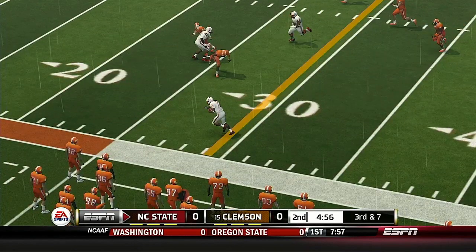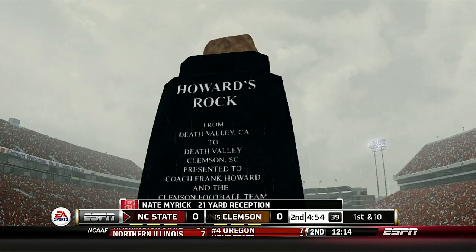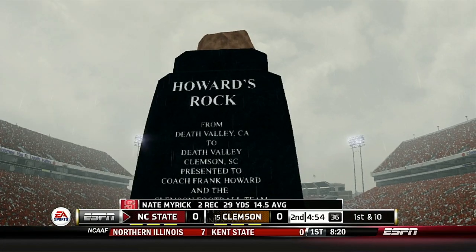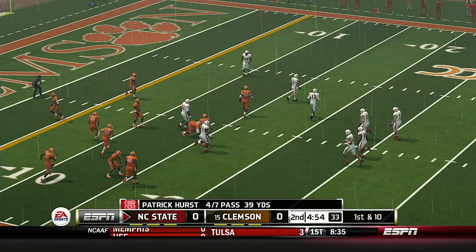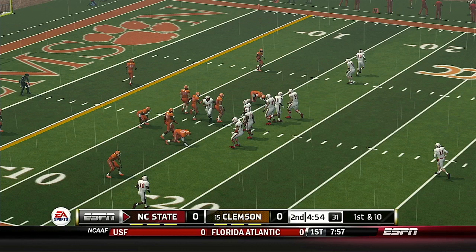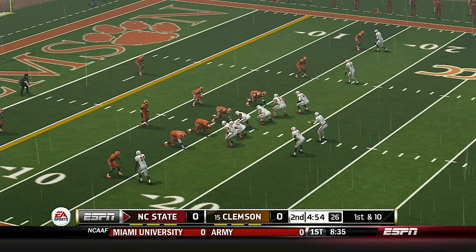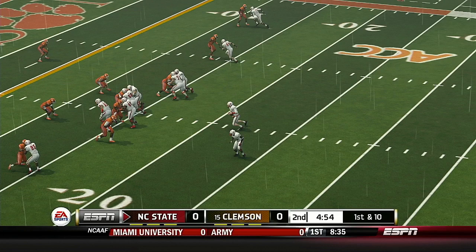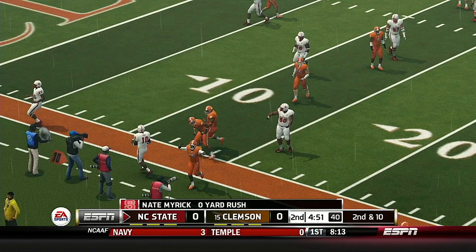Caught out in the open. He's at the 20, and they push him out at the 16-yard line. That's good for a gain of 21 yards. That makes it first and 10. Tight end left. Check right. And now he pitches it. Knocked out of bounds at the 16.